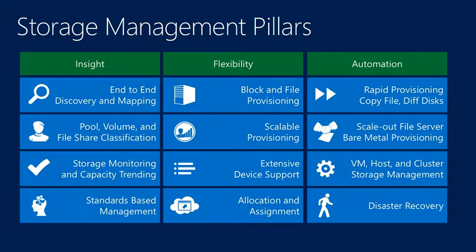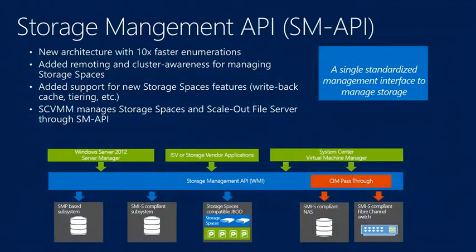What we can do with System Center 2012 R2 is bare metal scale-out file server provisioning through PowerShell. I'll show you some of the PowerShell that we do. What enables us to do this? There's a new architecture based on open standards, which is the SM Storage Management API.